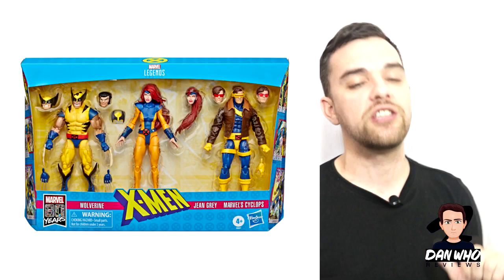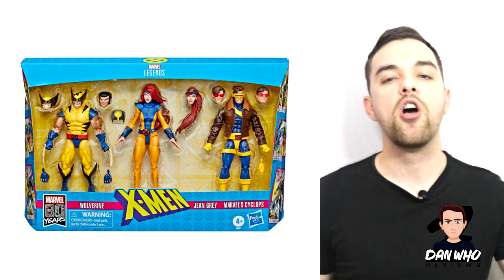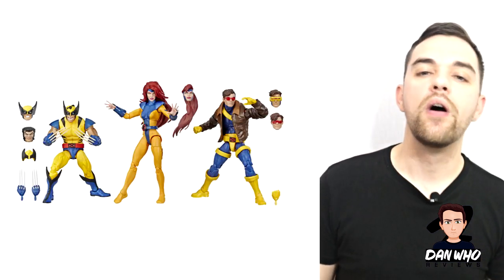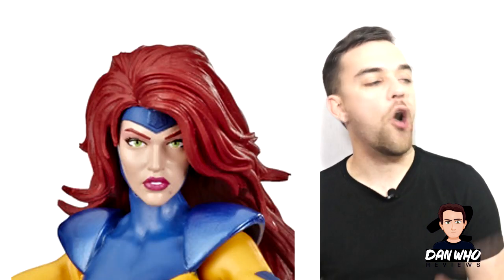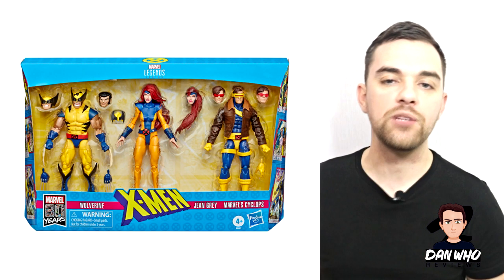Moving on, we got the Love Triangle 3-pack, and for me personally, this is probably my favourite reveal of the panel, just for Jean Grey alone. And not only do we get Jean Grey, we get 2 interchangeable heads for her comic-based look and the animated series look with that ponytail. Come on, bravo, thank you Hasbro, that's what we wanted.